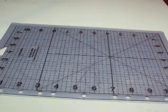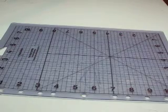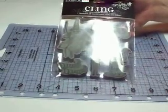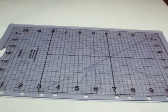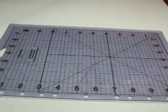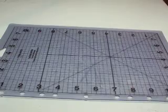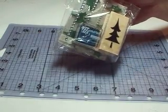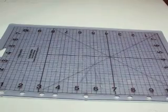At Graphic 45, if you got caught wearing your button and one of them spotted you, they would hand you a prize, and I got spotted, so I got the Wicked stamps. Love them. Got those. I believe this little package came from Hero Arts. Got bling, a little stamp, a stamp pad. Just a really cute little package of goodies.